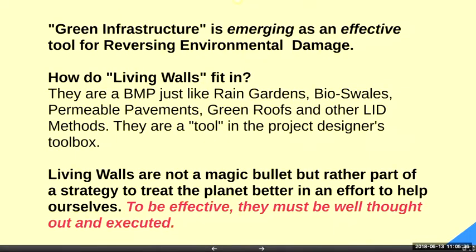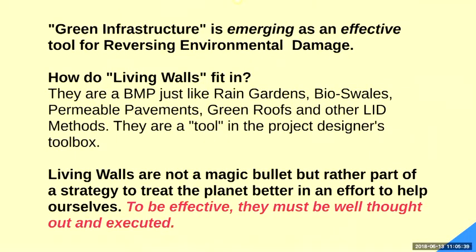So, green infrastructure. A living wall is part of green infrastructure, and they're emerging as effective tools for reversing or remediating environmental damage. So how do they fit in? Well, they're a BMP, just like a rain garden, a bioswale, permeable pavement, green roofs, other LID, low impact development methods.